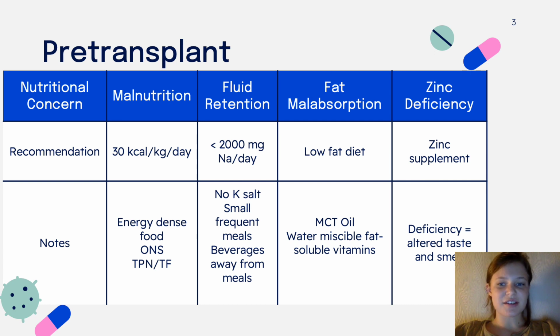Portal hypertension can be lessened through sodium restriction. Dietitians must carefully balance the need to reduce sodium to reduce this fluid retention with the need to make food palatable enough for a patient that's already less interested in food. For this reason, the recommendation is to begin at a level of 2,000 milligrams of sodium per day. It's also important to remember that patients in liver failure are already at higher risk of hyperkalemia, so potassium salt substitutes should not be used.